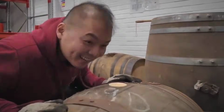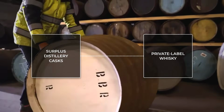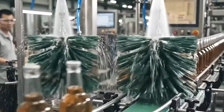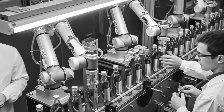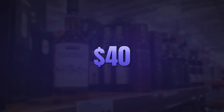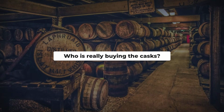This is the independent bottler model working exactly as intended. Someone buys casks from a distillery that has more spirit than it has brand, and sells you the liquid without the marketing budget attached to it. You lose the name on the front. You keep about $40. And that raises the obvious question, which is who is actually doing the buying?